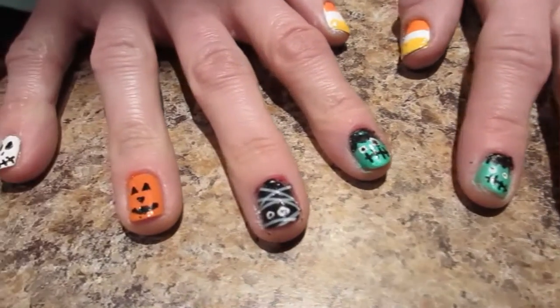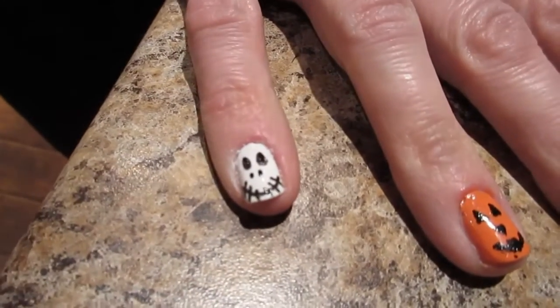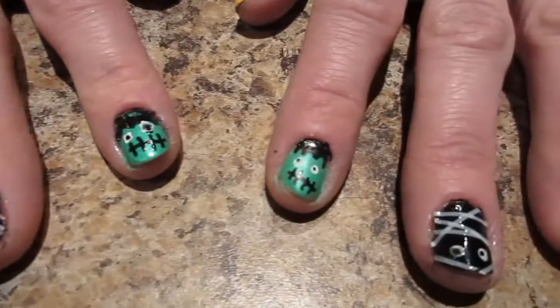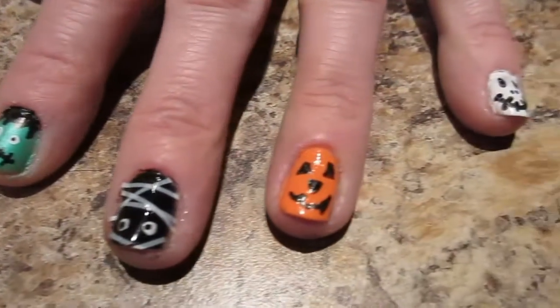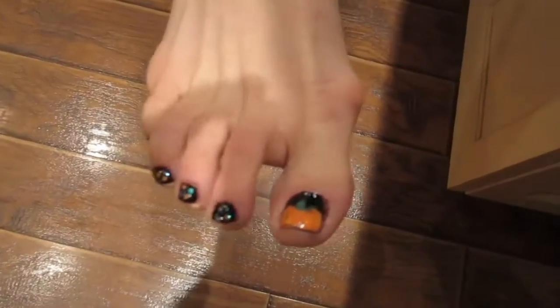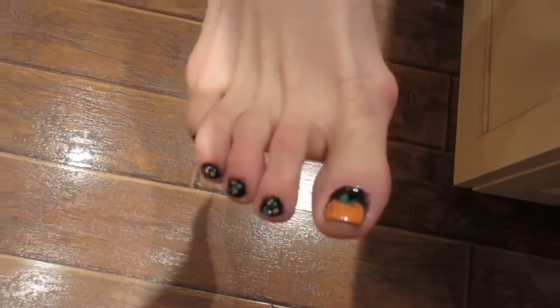After we went to all the Halloween stores, I picked up some nail art pens and I got inspired to do my Halloween nails now. It's a little bit early, so they might chip, but I want them to be fancy. So I did my nails, my fingers, and I did my toenails too. Pumpkin! Oh, cute. I like that.